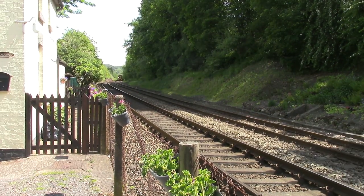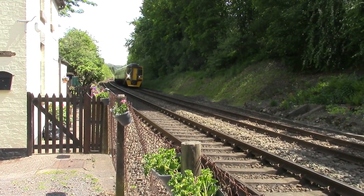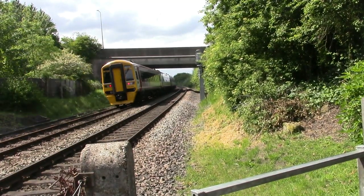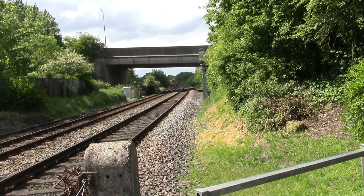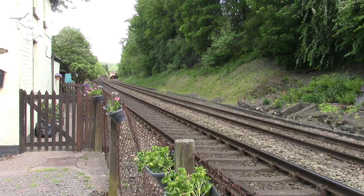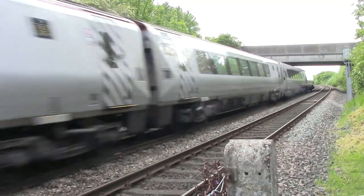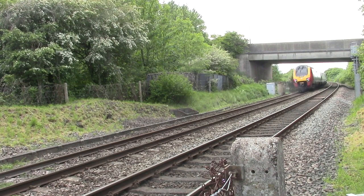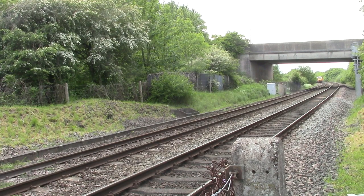Here comes the 1400 Transport for Wales service to Holyhead. 158827's come back, along with 158830. Here comes Virgin Trains doing an empty stock move to Shrewsbury, after an empty stock move from Wolverhampton to Shrewsbury. 221 104.